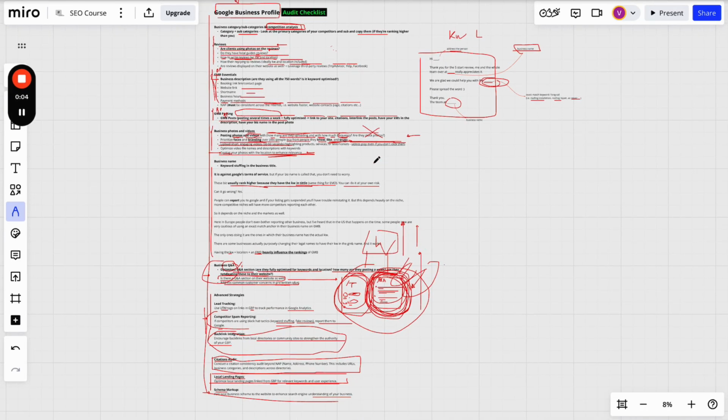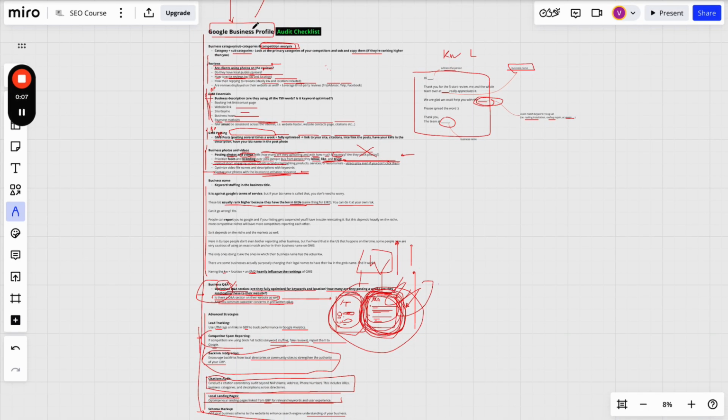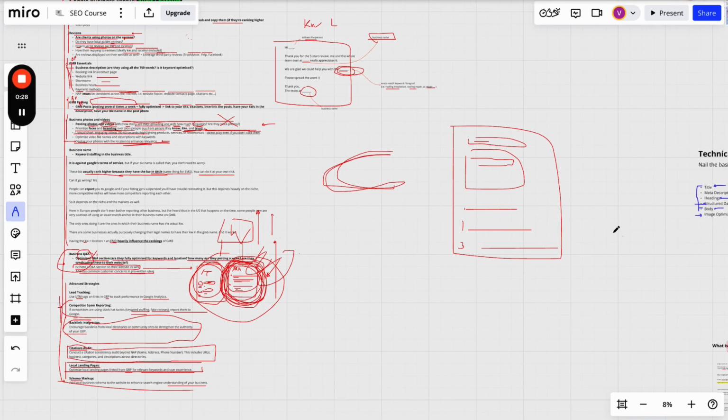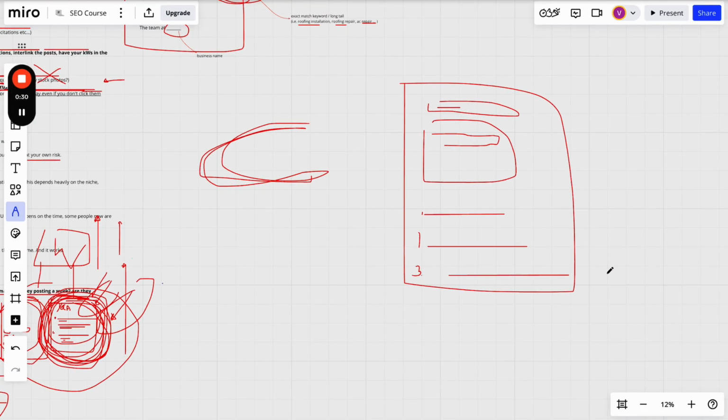Now, something very important, which I didn't mention here, is that the rankings of your GBP on maps are heavily correlated with the rankings on Google itself. If we search for plumber Dallas, there's the map pack right here with the map and the listings, but there are also what we'll call the regular search results, where your brand can appear. And usually there's a big correlation. The higher you rank on the regular non-map search, the higher you tend to be positioned here. So there's a big correlation between these two.